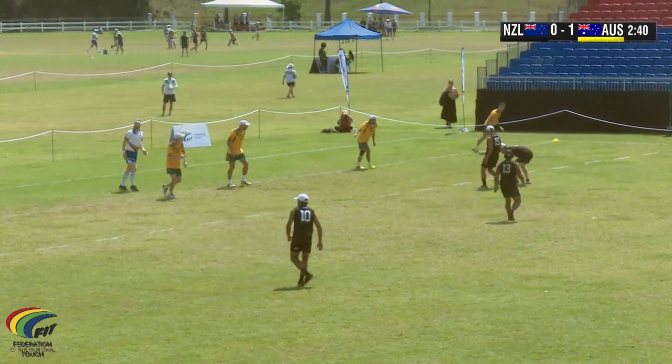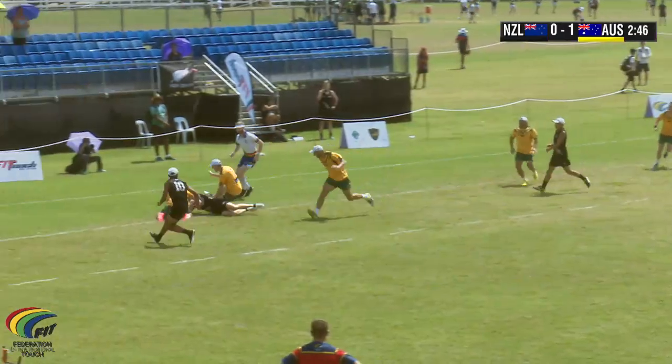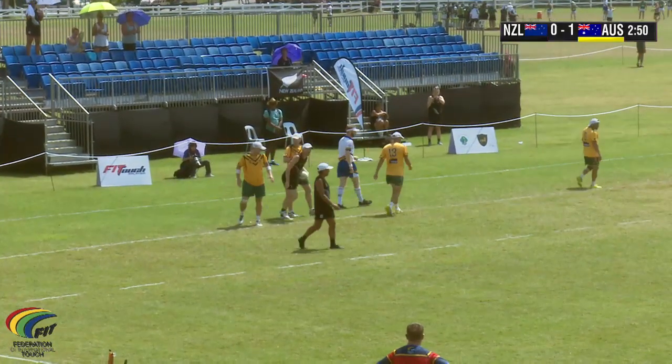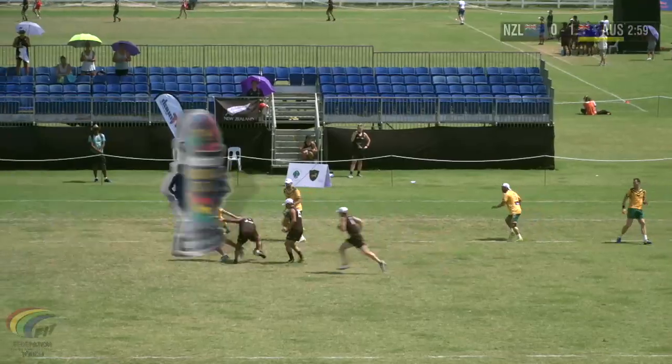Well read by the Australian defence. Skinner at half now. He gives it off to Yee. Yee to Karina. Here comes Skinner on the sweep. He goes around on the outside. He dives. I reckon the ball was down, but the referee's called the touch. Oh, that was very close that time. Yeah, I thought it was almost a touchdown as well. The referees are right on the spot, but Skinner, he's turning it on early in this match.